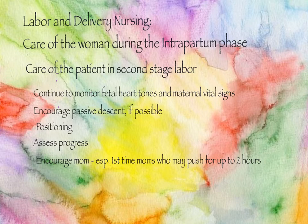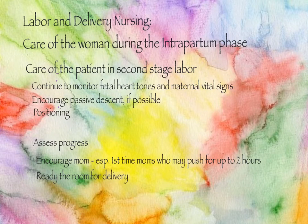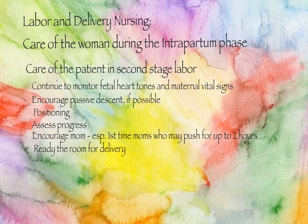Another thing that you can do during second stage labor is to really make sure that that room is ready. And this includes making sure that you have the table with all of the instruments. And when you go into clinical, you'll probably see some of that. The other thing you want to do is make sure that you have everything you need to resuscitate the baby.